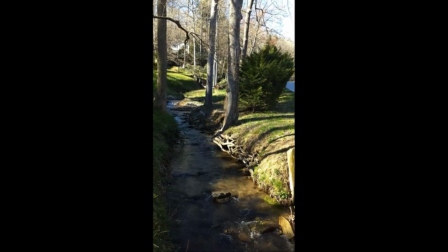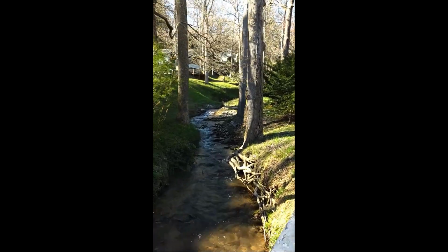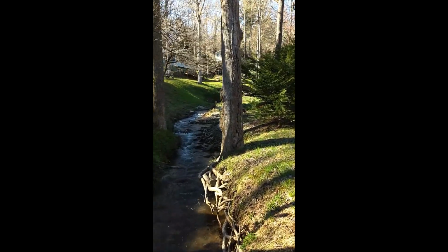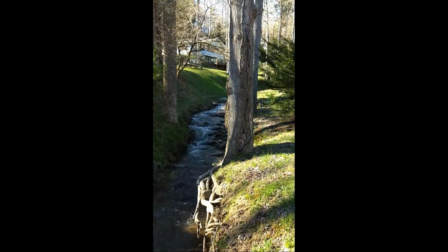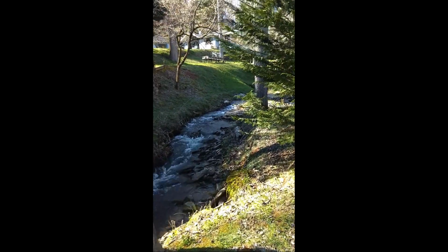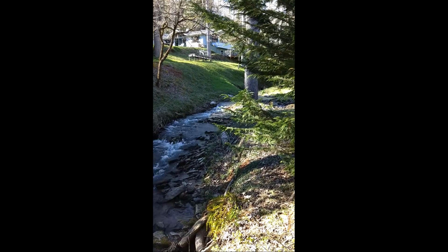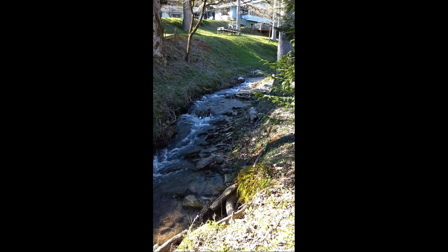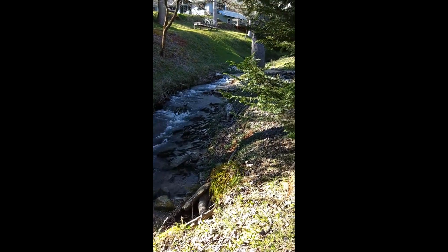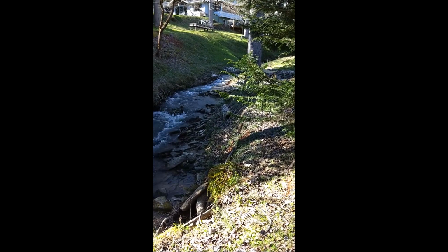There's another beautiful creek making a beautiful sound. This beautiful sound of rushing water. Just can never get enough of it. Just love this stuff. Look at this. It's just bubbling away. I've seen this in every weather, in every season, and I just love it every single time, fall in love with it every single time I see it.